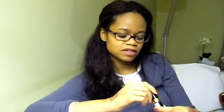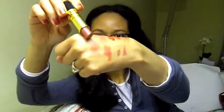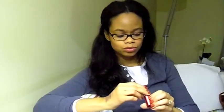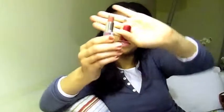Revlon in 245 Smoky Rose. Looks like that. And this is more of a tanny color, like a nude. And that's what I'm wearing today. Let's see here. I think one more is G140 Peach Mocha by Maybelline. It's their Moisture Extreme, and it looks like that, but then it comes off like a peachy mocha, just like it says. And it looks like that one there.